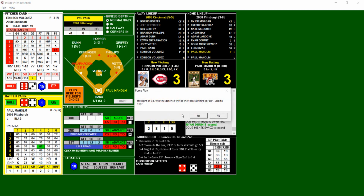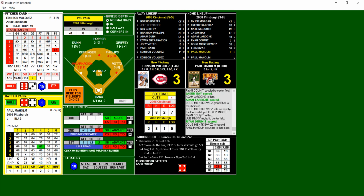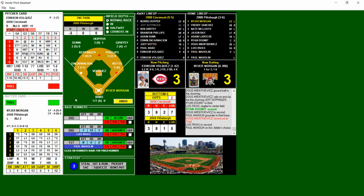And they're going to try for the force. And they force out. Doug will get forced out at third. Rivera's will go to second, and Mahomes is on at first. So he gets on with a base hit on a fielder's choice.